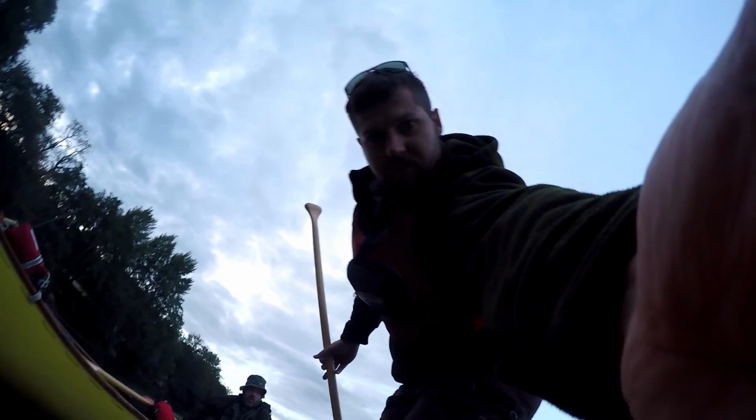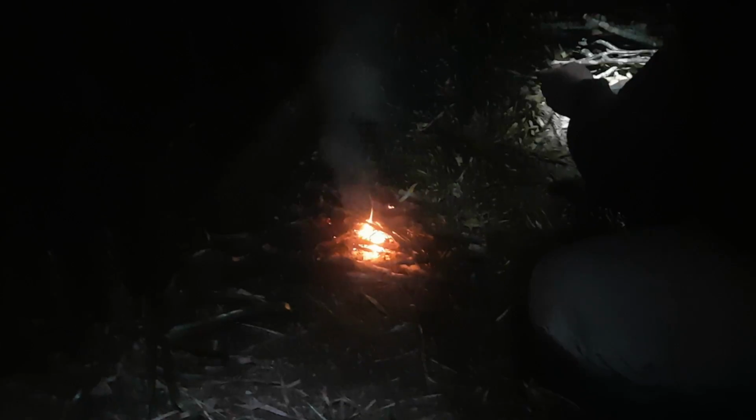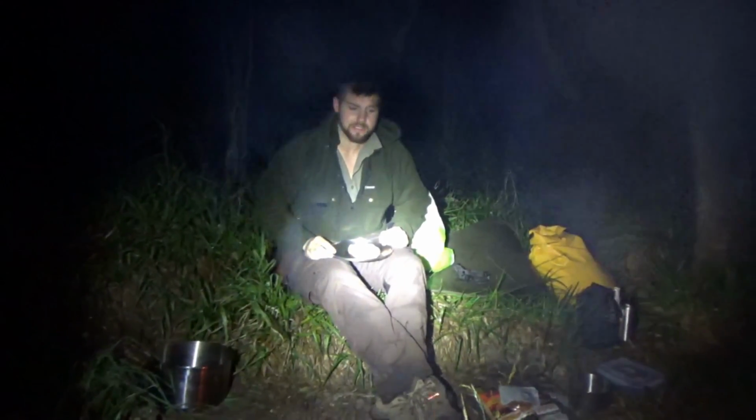Well, that's the first day done, and the sun's going down, so let's get the camp set up. We quickly got ashore and set up camp as the light was fading. It's great camping with someone who can handle themselves in the woods, as we can get on with the various tasks autonomously without having to worry about one another. We've got the camp set up and we've both had a nice refreshing wash in the river, and it's time for some grub now.